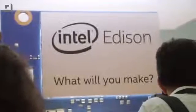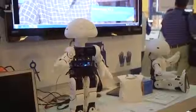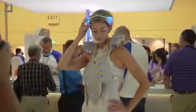On the DIY side of things, there was some pretty cool stuff going on with the Edison development platform. Announced back at CES, it's basically Intel's effort to jumpstart the Internet of Things. They had it running a robot, they had it running some pretty cool rocketry devices, and of course, the obligatory fashion.